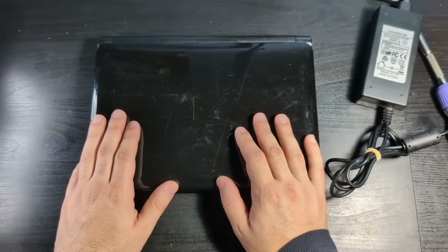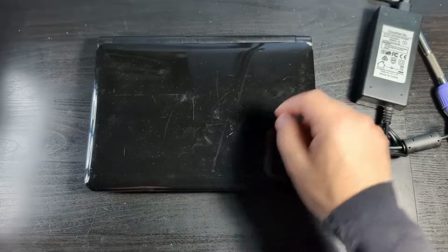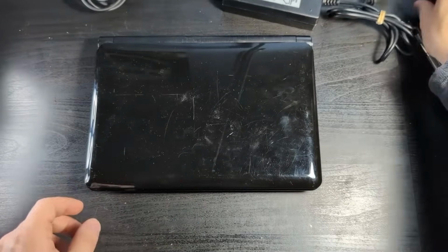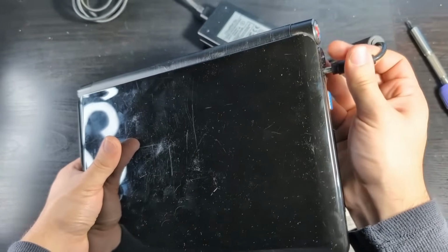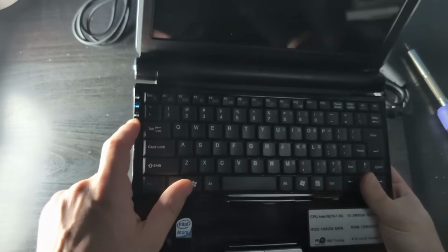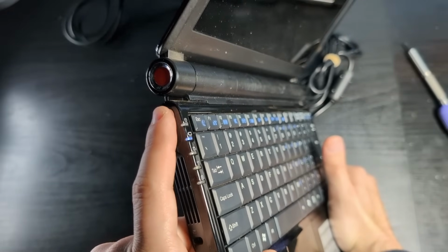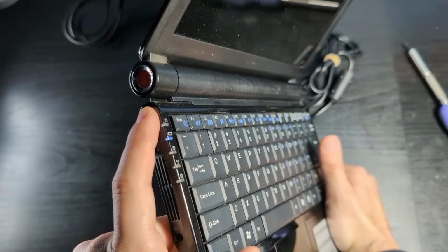Alright, with that tangent out of the way, let's just plug this little guy in, see how it goes. Plugging in the fire hazard! Yippee! Have you guys ever seen a charging indicator that's blue? Yeah, I think that's a little bit strange. Alright, we just gotta press this dinky little button on the side to turn it on, and here we are.